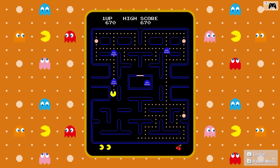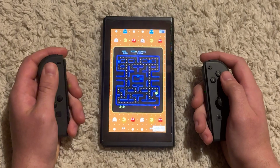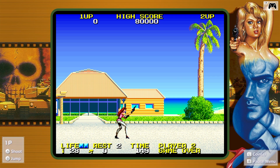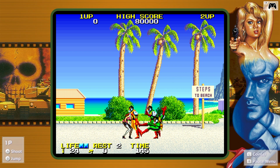Compared to the other Namco Museums, this one definitely lacks the extras and bonus content, but it makes up for it with all of the settings and options. You can adjust the screen, zoom in, and even rotate the screen 90 degrees for some of the arcade games that have more vertical screens. It really makes use of the Switch's portability, which makes it easy to enjoy these games on a car ride or just anywhere.